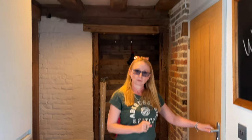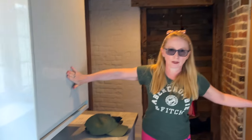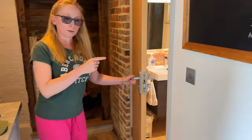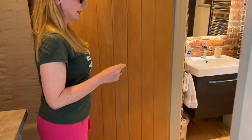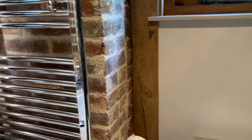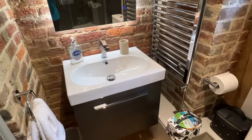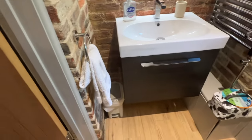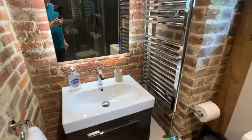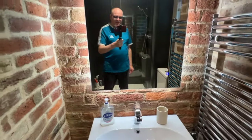Modern, bright, clean, lovely. But the first room is the bathroom. You say modern and bright, we have oak beams. I'm saying bright as in the units. Yes, but the first room is the bathroom. I'll let Pete go in because it's tight, but there's enough room, but not when you've got a camera. Right, let's do this side first. Let me zoom back out a tiny bit. So we have a sink, a towel, a bin, a lovely heated towel rail there, and a mirror.